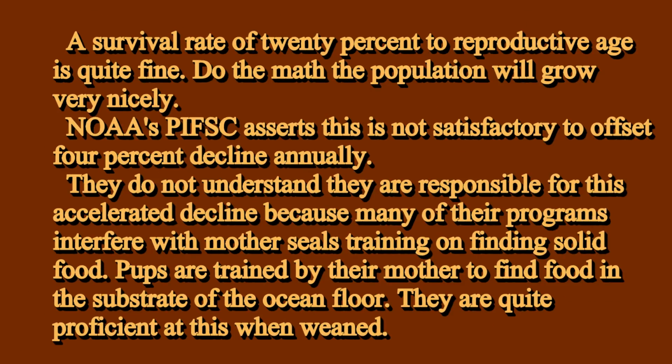A survival rate of 20% to reproductive age is quite fine. Do the math, the population will grow very nicely. NOAA's Pacific Island Fisheries asserts this is not satisfactory to offset 4% decline annually. They do not understand they are responsible for this accelerated decline because many of their programs interfere with mother seals training on finding solid food.